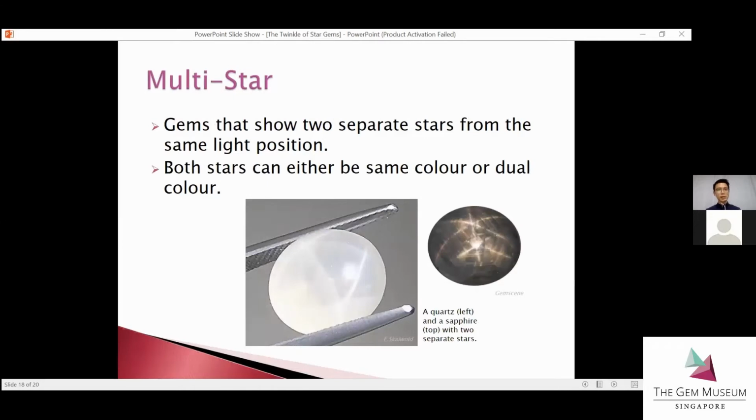And next is the multi-star. So how can you imagine a stone that can have multi-star, right? Meaning it can have one or more stars, separate stars from the same light position. Both the star and the rest of the stars can be either in the same color or dual color as well. What you see in this picture is a very good example of the multi-star. Quartz and rose quartz usually have multi-stars. Why? Because their nature is quite transparent to translucent, right? And for that matter, they would usually be cut in spheres.